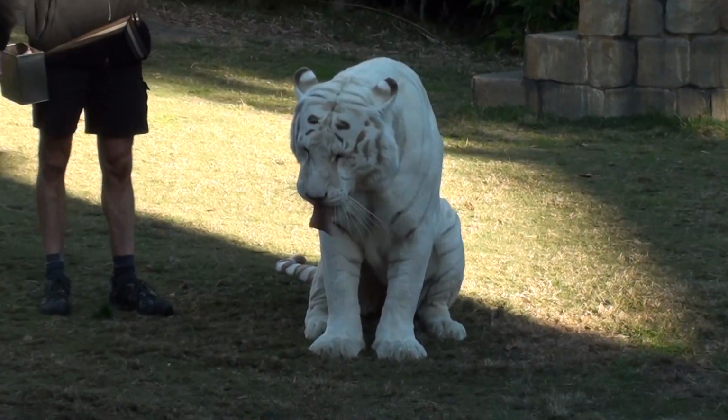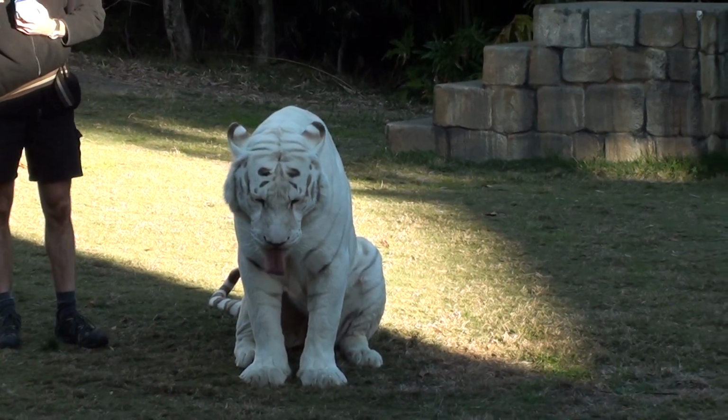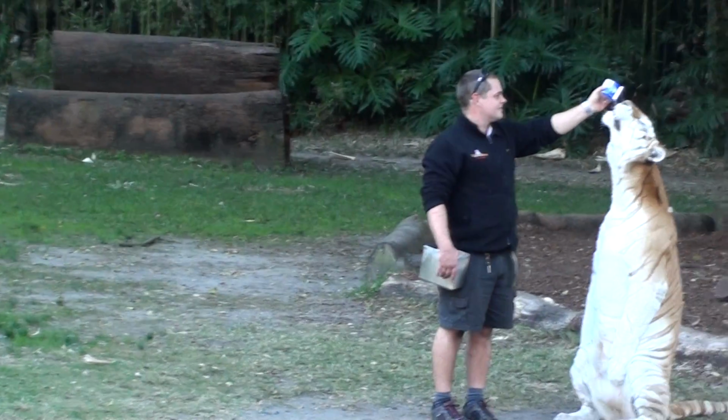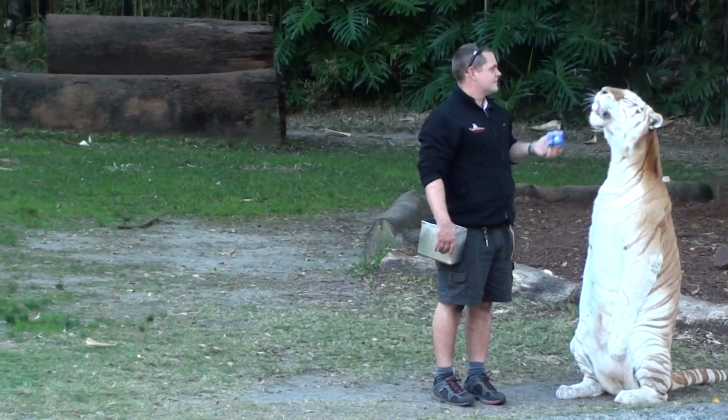There's a couple of things to remember about tigers. Firstly, they're solitary. In the wild, they don't live in groups like lions do. They hunt by themselves, they live by themselves once they reach maturity. So one of the main ways that a tiger communicates with other tigers is through scent marking.